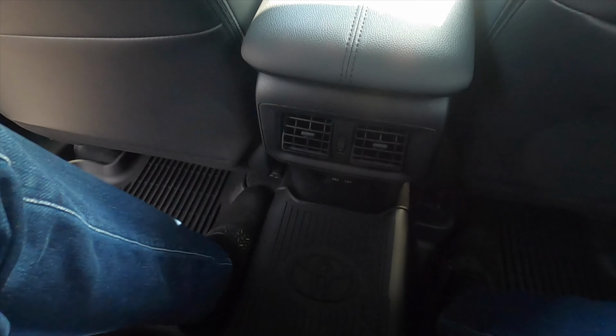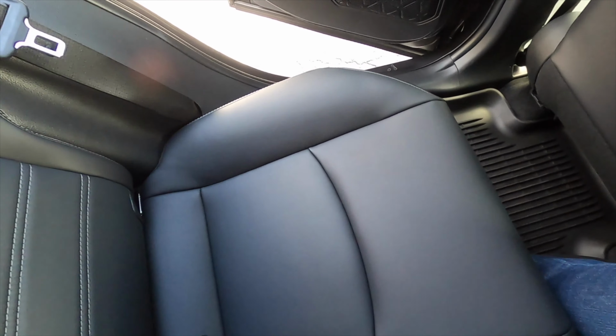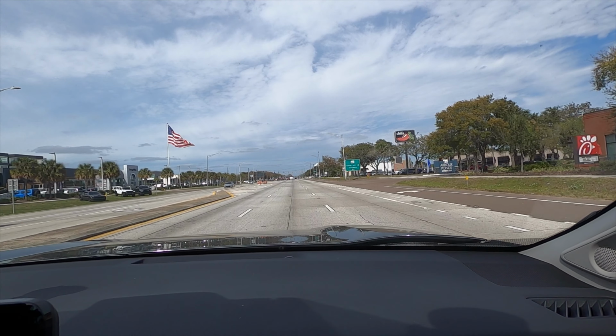Sliding into the center, the floor isn't completely flat. You'll be sharing some feet space, leg, butt, and shoulder space because of the way the seats contour, but headroom, if you're around 6 foot or a little taller, you're not gonna have any issue. This is hybrids for you.